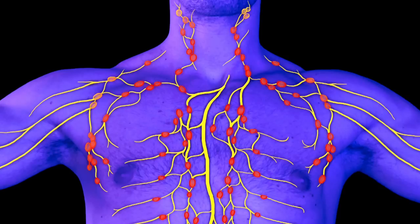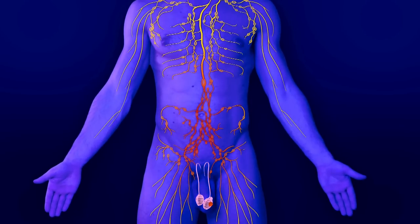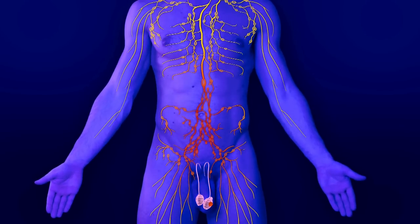They can trap germs coming from a particular tissue that the lymphatic fluid has drained from, or they can also trap cancer cells. So for some reason, the cancer decides to spread initially via the lymph system and then subsequently via the bloodstream.